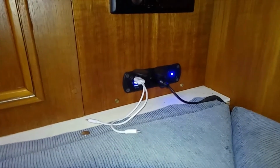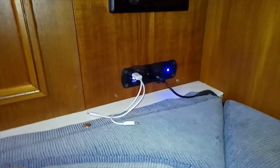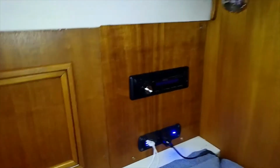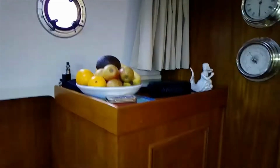She didn't need much doing at all, Baloo didn't, but I put a few more 12-volt sockets in, of which that's one. A car CD player, so again 12-volt. What else do we have? Just close this door. So yeah, here we have, I use this one as a clothes locker, so that's all full of clothes.